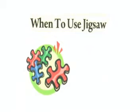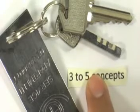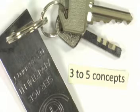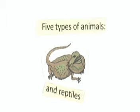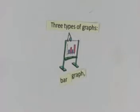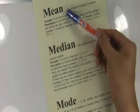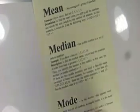The Jigsaw Method is best used when a lesson requires a teacher to cover a few interrelated concepts in one session. The keyword is few, and by few, we mean 3 to 5 concepts. Examples for this would be 5 types of animals: mammals, birds, fish, amphibians, and reptiles. 3 types of clouds: stratus clouds, cumulus clouds, cirrus clouds. 3 types of graphs: line graph, bar graph, pie charts. 3 types of measures of central tendency: mean, median, and mode. I think you got the point.